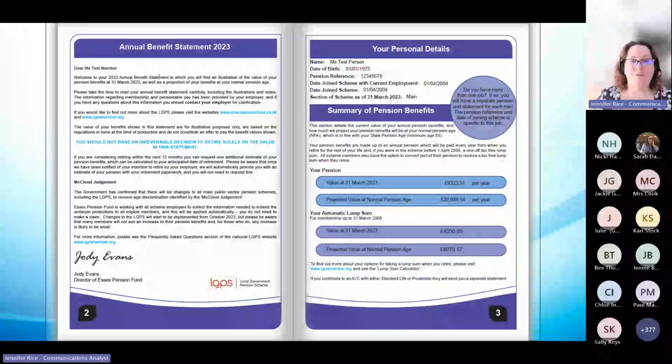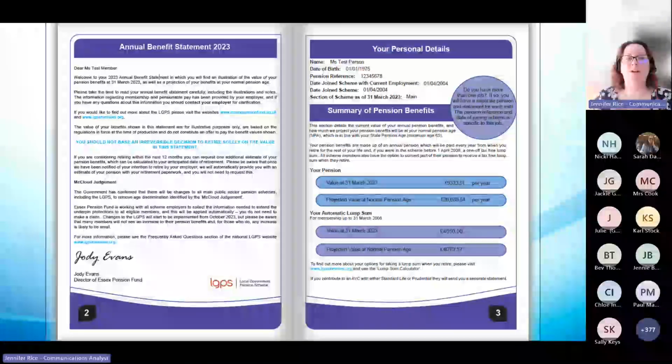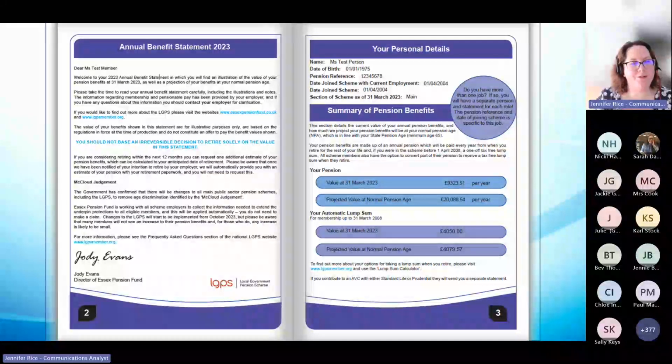Alternatively, if you've registered for Member Online, you can actually run your own estimates, and that will let you play around and say how much tax-free cash you could take. So it's quite a useful little feature. So otherwise, if you're wondering why you don't have anything in there, it's probably because you joined after the date. But don't worry, because when you do retire, in our retirement paperwork, we do send you all of your options, including all those options for taking tax-free cash, but that calculator and the estimates online are available to help you with your retirement planning.